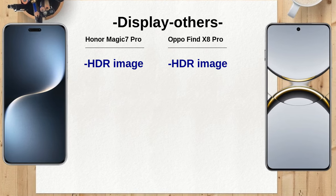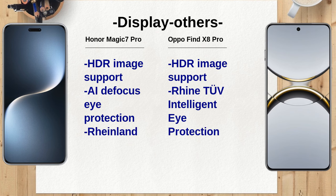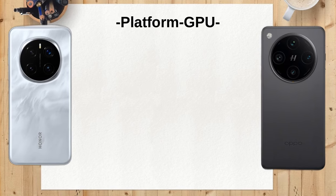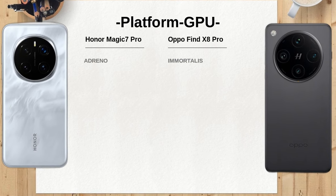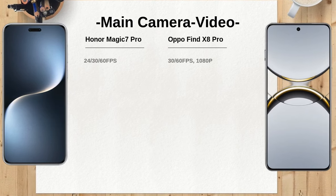Both devices run on Android 15, with the Honor using Magic OS 9 and the Oppo utilizing Color OS 15. The choice of OS can affect user experience, with each offering unique customization and features tailored to different preferences. The Honor Magic 7 Pro's Qualcomm chipset is designed for high performance, while the MediaTek chipset in the Oppo Find X8 Pro focuses on efficiency. This may influence battery management and overall performance in various tasks.